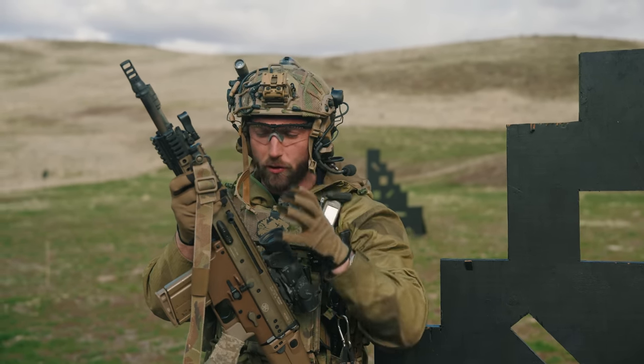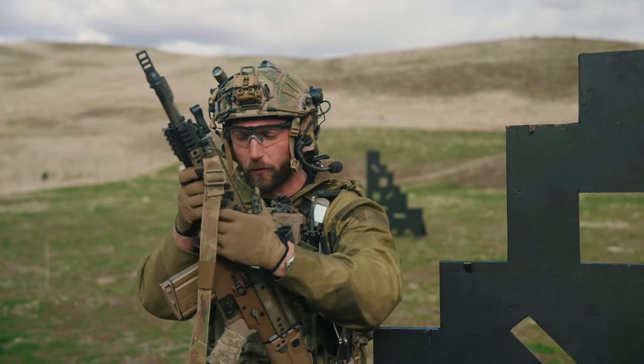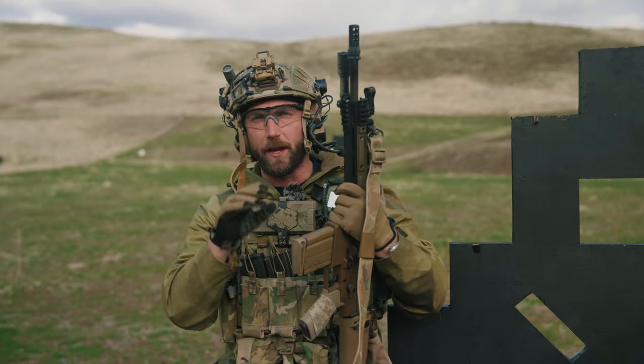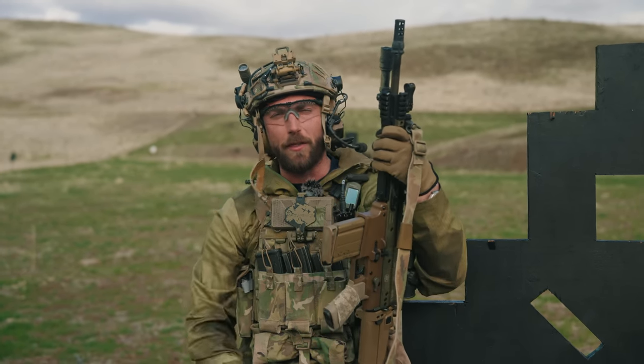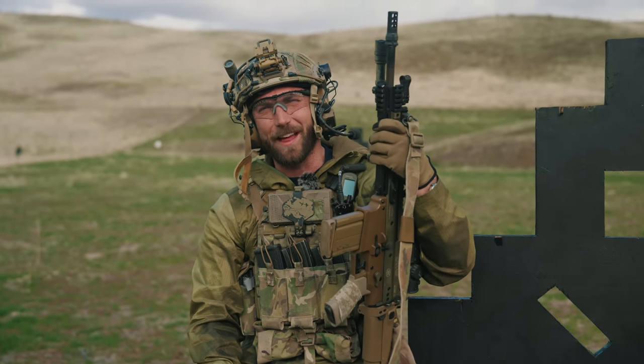Guys, get training, train, hang with your friends, and train together. Know the capabilities of your rifles, understand the capabilities of your equipment. If at some point it becomes necessary that information needs to be used, it's better to be, how do they say it, Micah? It's better to be a warrior in a garden than a gardener in a war. Is that the adage? Yeah.